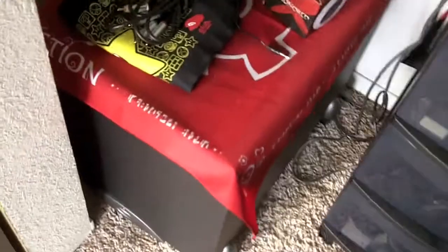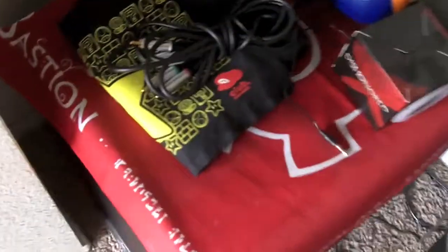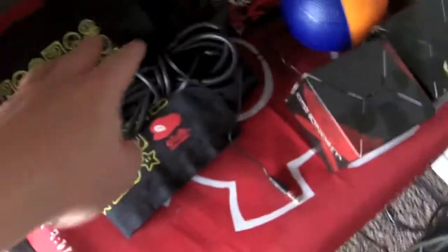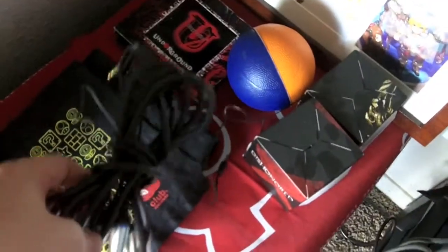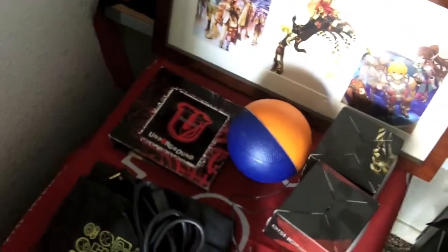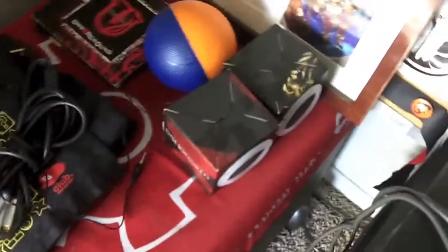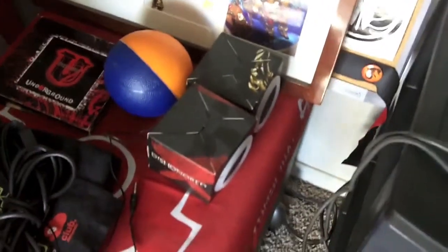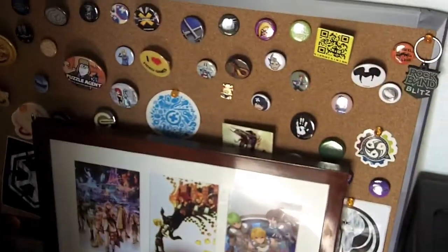Over here, that's the sub. On top of it, with covering, is a Bastion handkerchief type bandana thing. Little tote bag, a component cable for the PSP, because every time I want to play the PSP, I just go ahead and throw it on the big screen. Some PlayStation 1 demo discs, a Nerf ball, hot damn. Some little Dishonored Elder Scrolls speakers I got from PAX. Corkboard with a bunch of freaking buttons I got from the PAXes I went to.